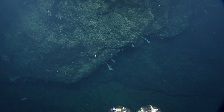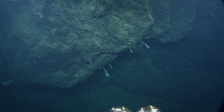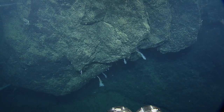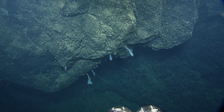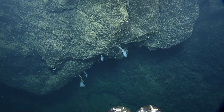Now, are we continuing to head south or towards the island? Yes, in the canyon. I see. Canyon's getting a little shallower. We're at 1,437 meters.